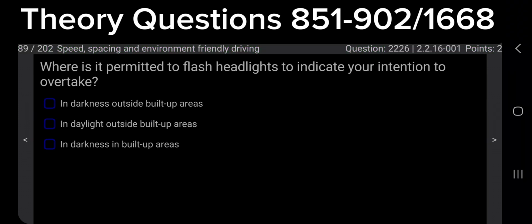Where is it permitted to flash headlights to indicate your intention to overtake? In darkness outside built-up areas. In daylight outside built-up areas. In darkness in built-up areas.